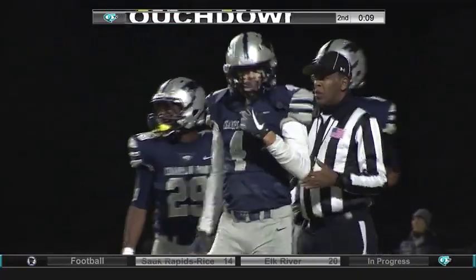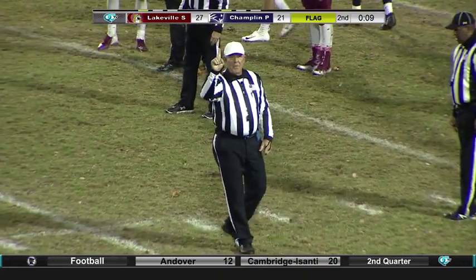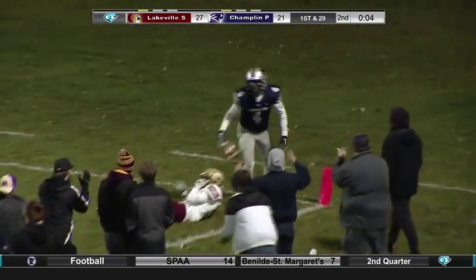Looks like there is a penalty. Flag down. Personal foul, number 63 on the defense, hands to the face, repeat first down. Otto trying to read the coverage and look where the advantage may be. Blitz is coming. He throws it up. That's Miller in. Touchdown, Rebels!